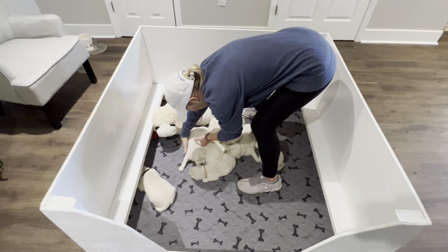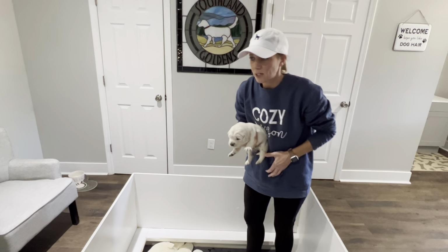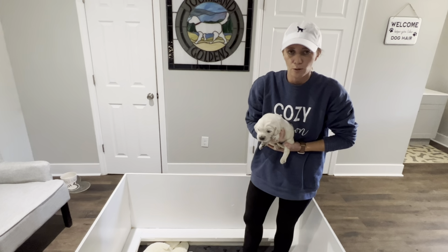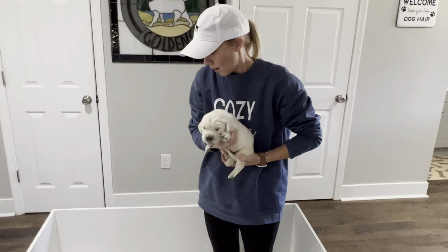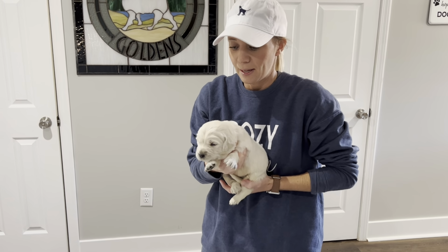Come here. Oh, I know, you're sleeping so good. It's going to be Mr. Red. Mr. Red is 3.9 pounds. So we have 2 puppies that are in the 4-pound mark and the rest are in the 3, but it will probably be by tomorrow that he'll be in the 4-pound.